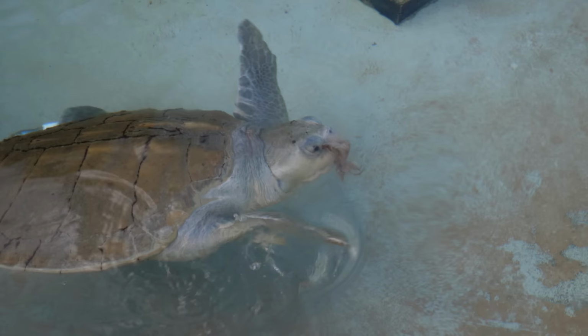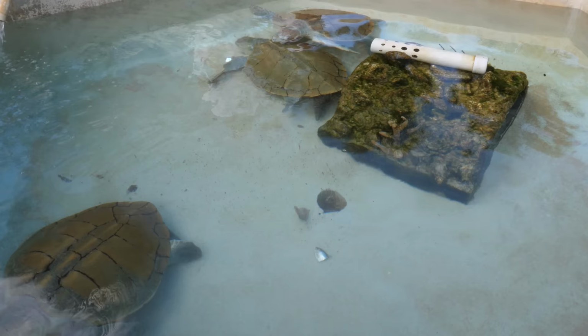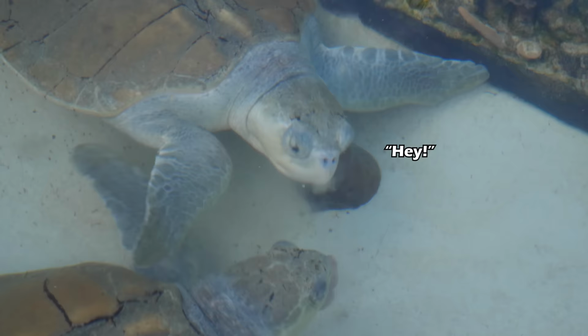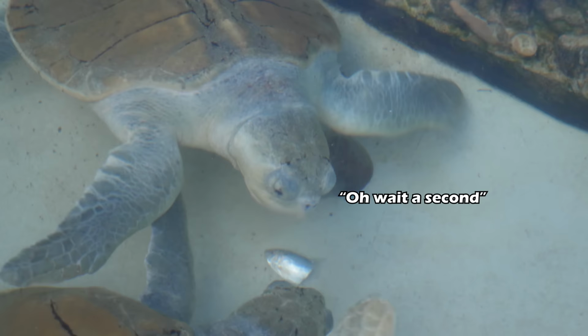That's what they're being fed right now, along with sardines. They're fed 3 times a day here at the facility, but it looks like they really like the squid, to the point where they go around and eat all of that first, and then they clean up the sardines afterwards. So this breeding facility is doing a lot of great conservation work.